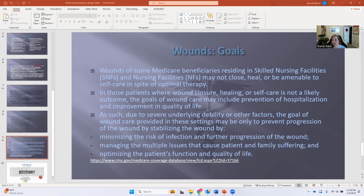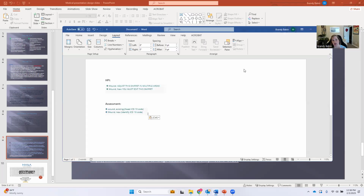So when we're documenting in TrueRCM, under your HPI, there are two snippets that have just been added. One is a wound and one is a wound, comma, new. So you can use either one, whether it's a new wound, you would use this one. And in capital letters, I'm saying adjust this snippet in multiple areas. So we know that snippets are adjustable, editable, and need to be customized for every patient. And so usually it's a couple of words here and there.